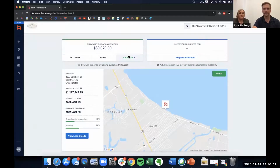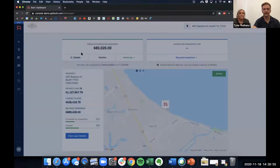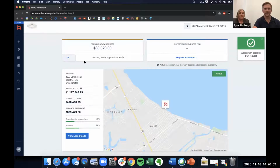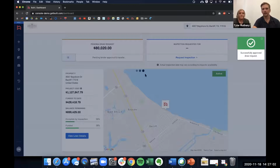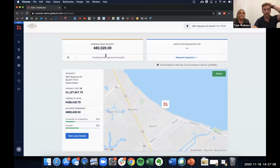And so really what this is showing the loan admin, the person at the bank who's running this project, is that yep, the borrower has reviewed this $80,000 draw. Borrower's probably been on site. They've probably got eyes on the project. They can go in and see what line items are being requested, right? What are the invoices, that kind of thing. They have visibility into that, but for them to authorize it is very quick, with very similar electronic signature legalese that they agree to when they authorize it.